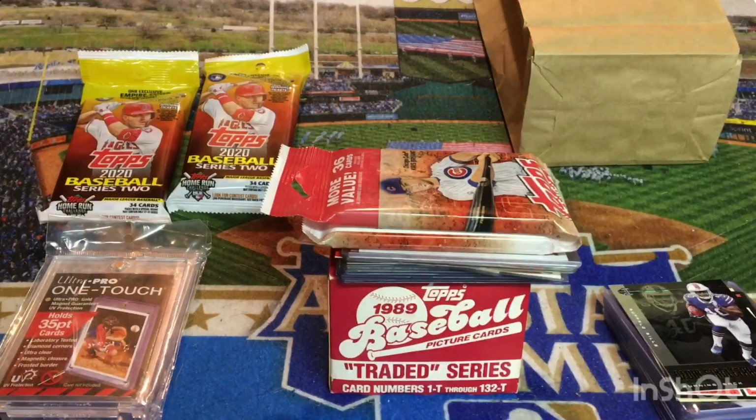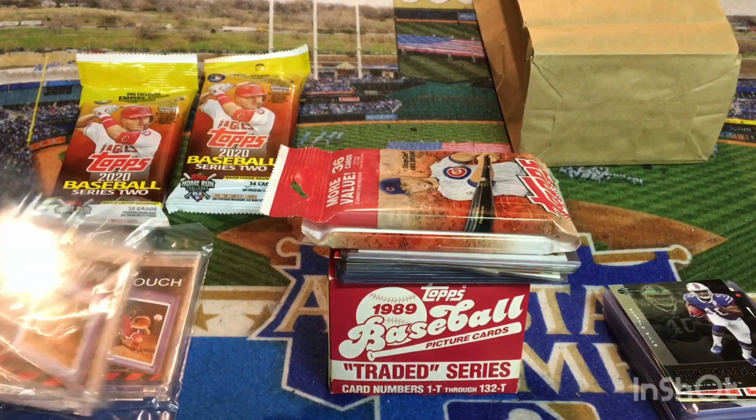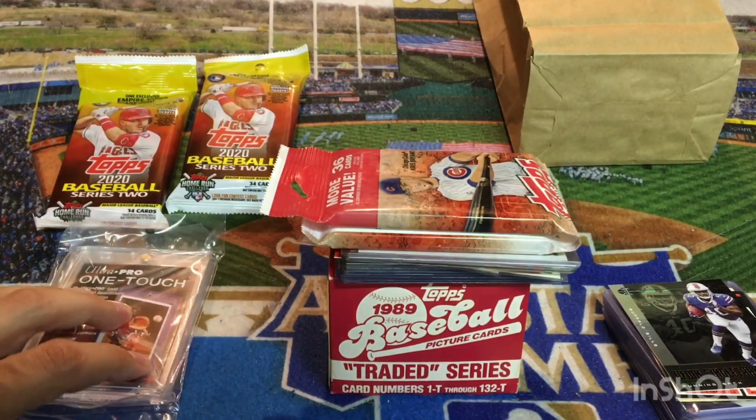Ladies and gentlemen, I am back home. Do a quick little wrap up to show you what I was able to purchase today. I've already shown you the two value packs of 2020 Topps Series 2, one from each Walmart. Figure I'll give it a shot, see if I can get lucky and hit something nice. Also, I've already shown you the two one-touches for $2 a piece. Those are a pretty good deal.